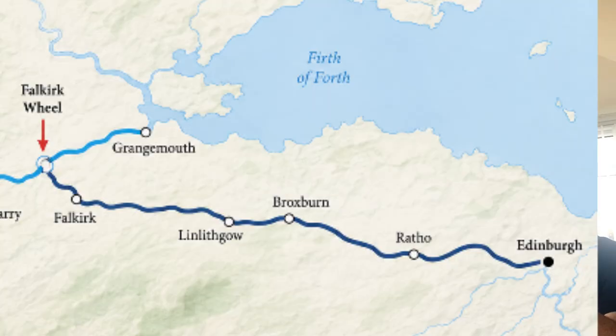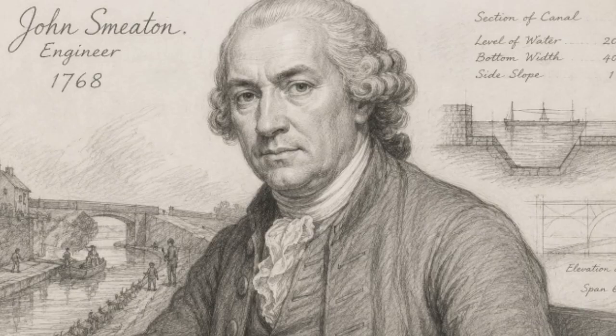The engineer, who was a civil engineer really, who drew up the plans and got it built, was John Smeaton. He set about it, aye.